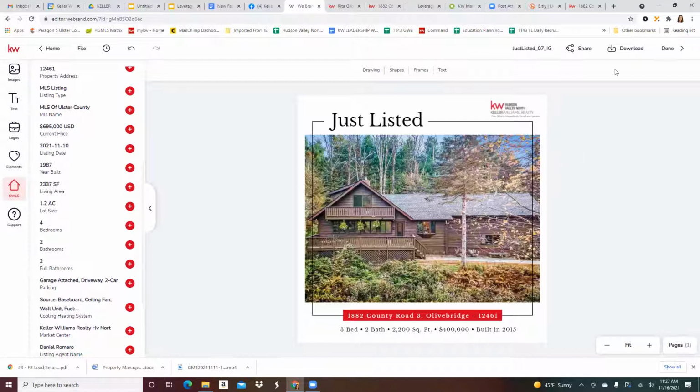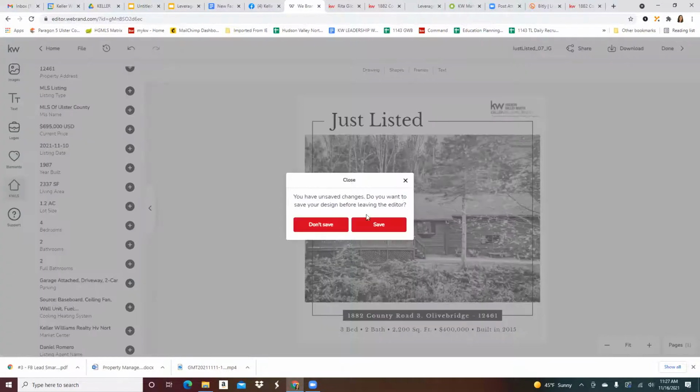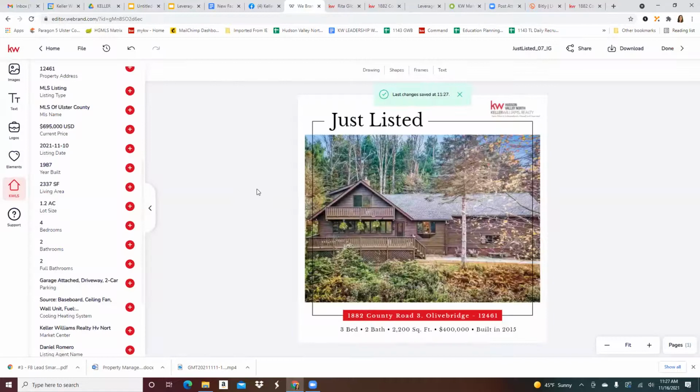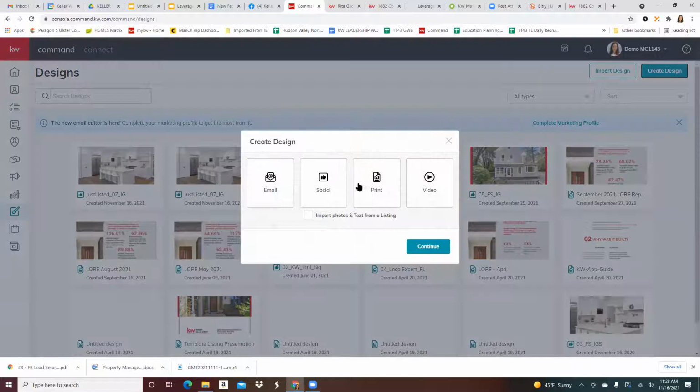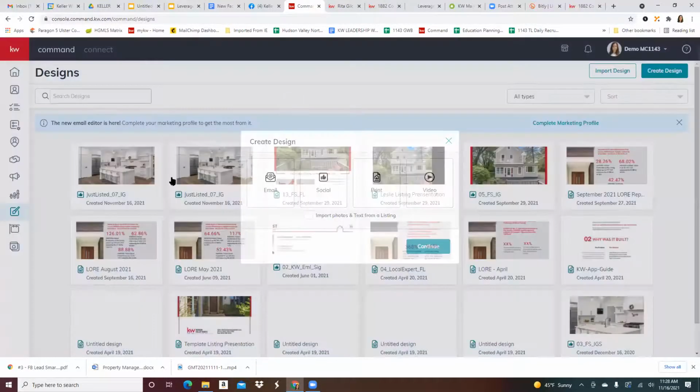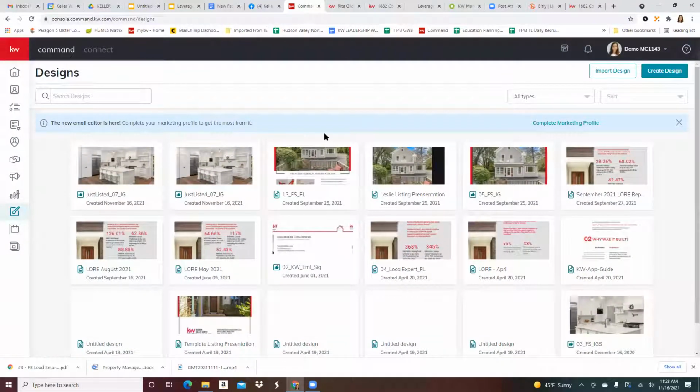Okay, all right. So once this is done, you hit done and save. And now you have that. Now, if you wanted to create something else, whatever else you would want to create for the property, you could do in here. You could do a flyer in here. You could do an email template in here. You could do a different social post, like a long form social post if you wanted to.